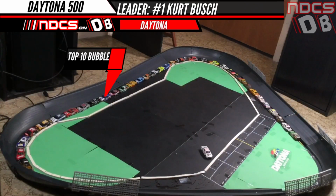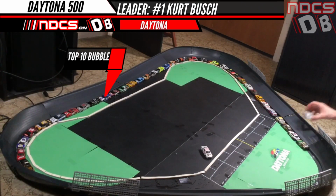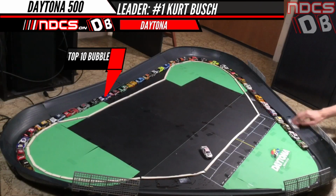Here is Garrett Smithley, the 51, Rick Ware Racing Chevrolet Camaro. 3 cars left to go here in the Daytona 500. And he will get around Corey LaJoie. 2 cars left to go. Here is Ty Dillon. Oh boy, this is one of the oldest cars in the field, but I tell you what, it's one of the fastest ones as well. What can this cat do? Can he pull the upset and steal the win from Kurt Busch?